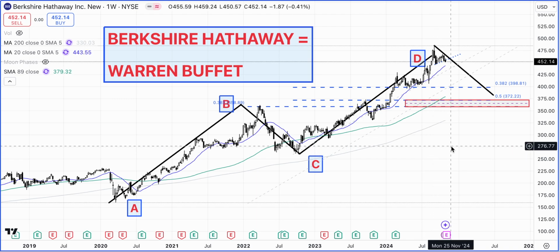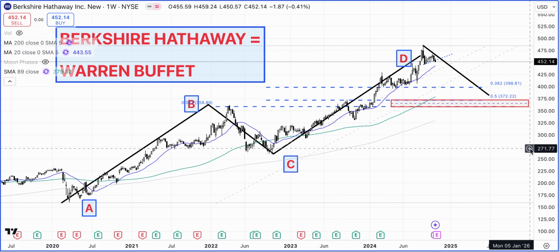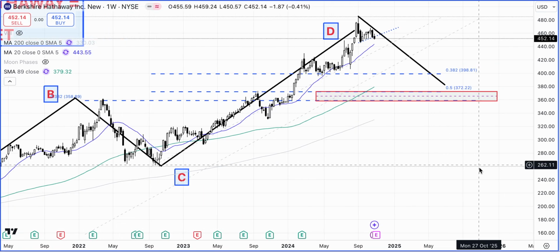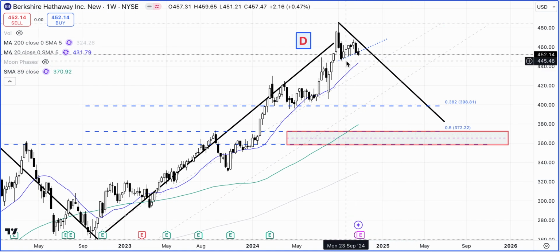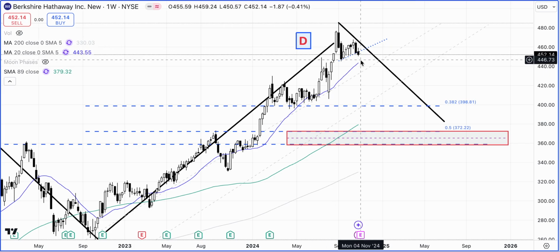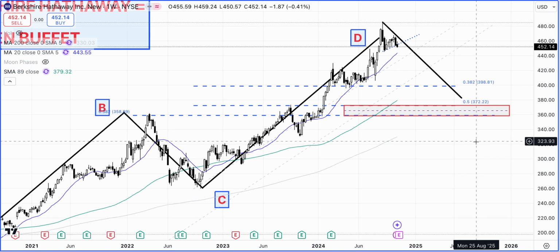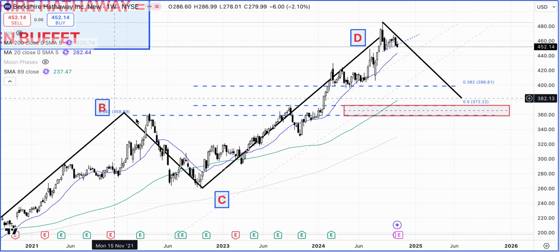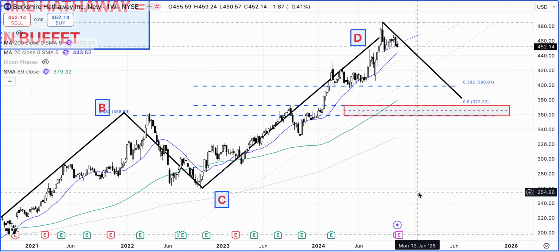It has actually just gone nowhere but sideways, and the key thing is, I'm going to just blow it up a little bit so it's easier to see. Now the key thing is that last Friday at the weekly close, it actually broke below this trend line, so it's a bull flag actually. You can see that, and what we are looking at is a possibility that we could actually have a retrace equal to this BC swing which it had in its bull run since 2020.